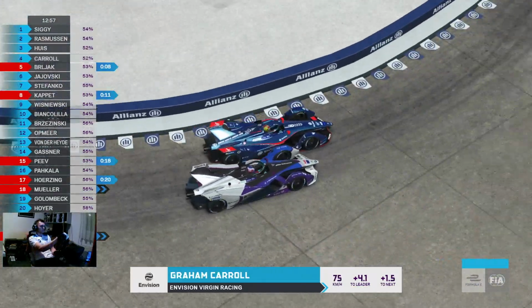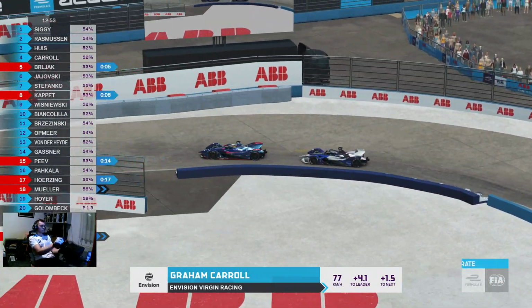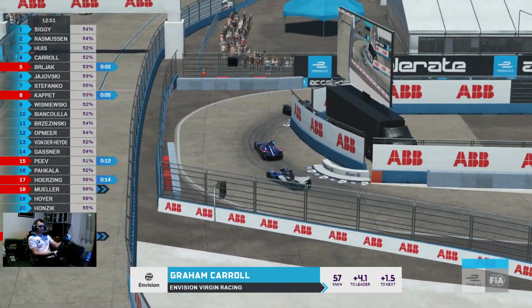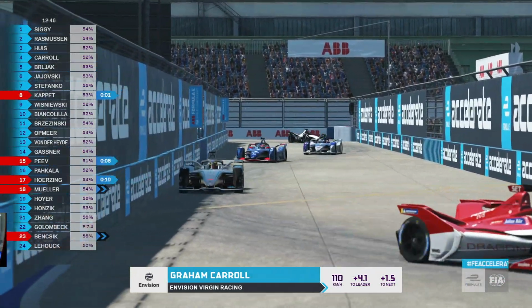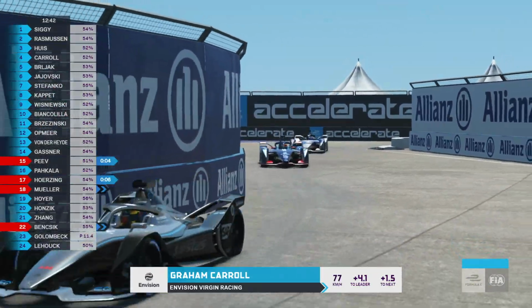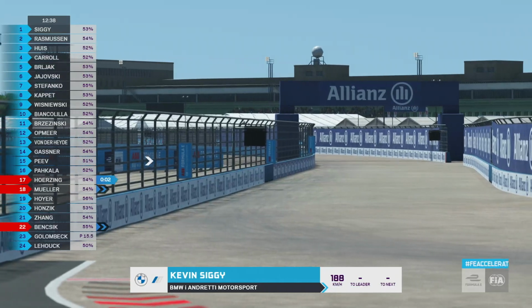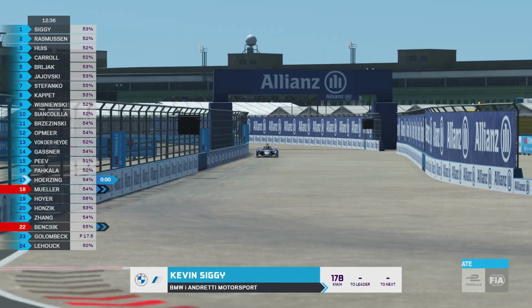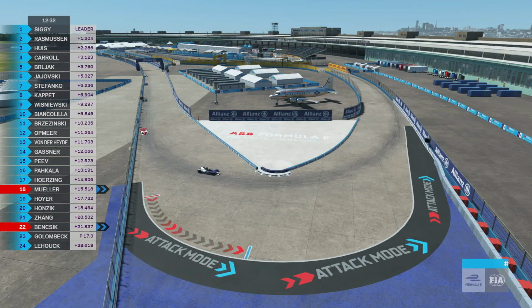Berliak and Carroll again going at it. Berliak in the BMW in attack mode, Carroll not, and holding on to that fourth position still as Petter Berliak runs out of attack mode. I think that was his last attack mode as well. We'll wait and see if he can do anything about Graham Carroll in regular energy mode, regular power mode, I should say. Siggy still has a bit more usable energy than Rasmussen in second, who has a bit more than Huis in third, who has a bit more than Carroll in fourth at the moment.